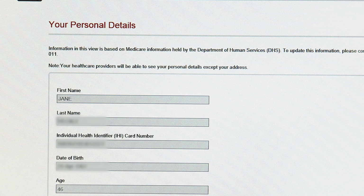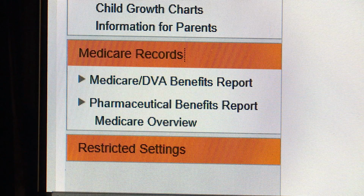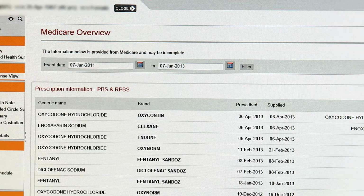Then there's information about your personal details, which of course is your name, address and date of birth, etc. The next one, to me, is a very important setting: the Medicare records. It shows the list of pharmaceuticals or medications that you've had dispensed for you from Medicare, and also the consultations with the various people that you've had.